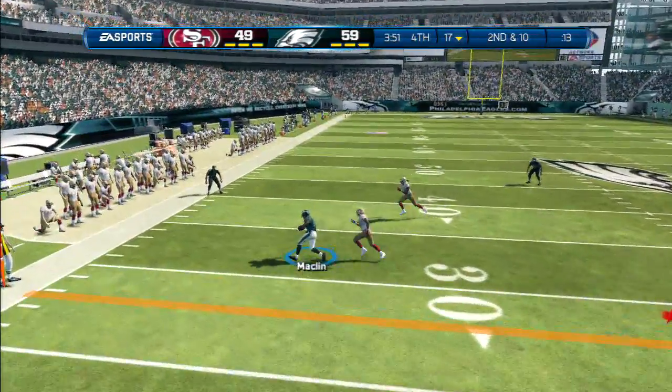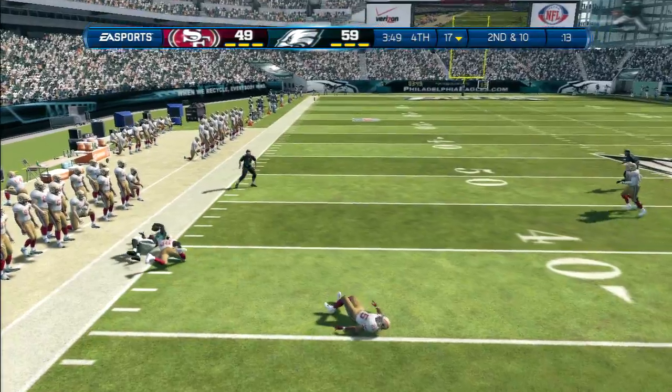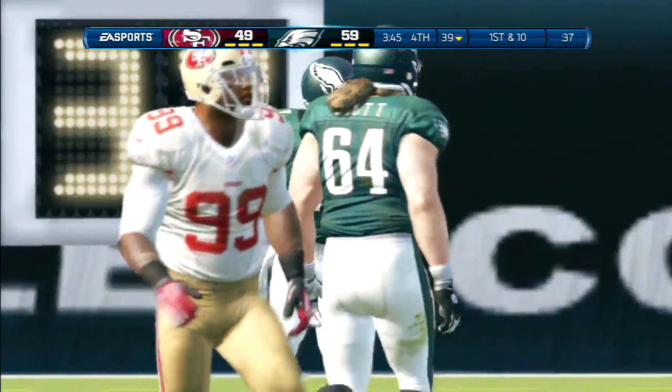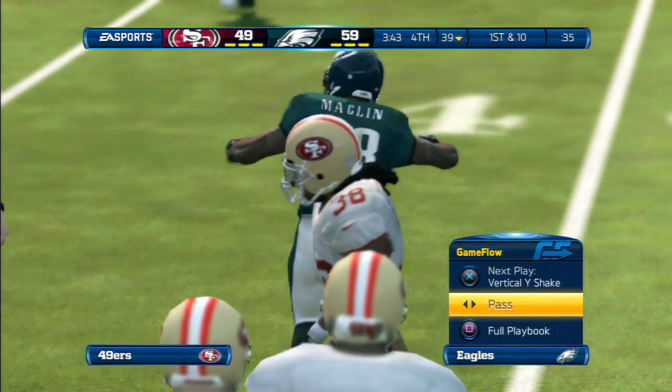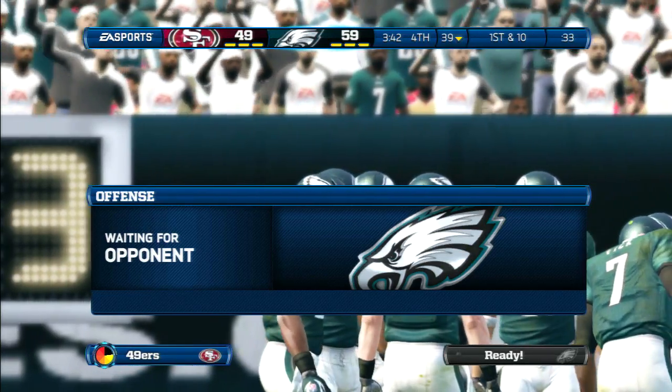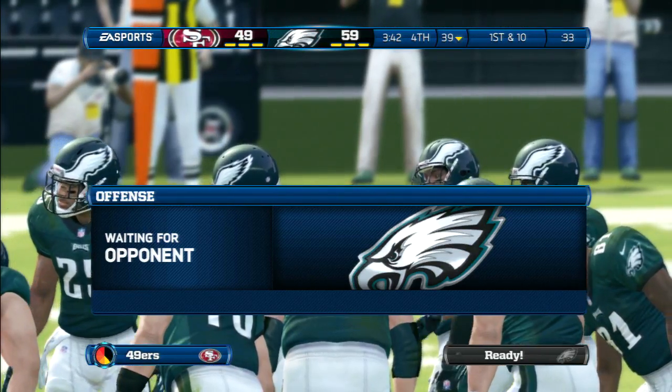Five-step drop. Right on the money. And he is brought down at the 39. When you see defenses playing man-to-man coverage, what they are seeing is, we are going to force the quarterback to make an accurate throw. Well, that time, that was accurate. That's why they got the completion.